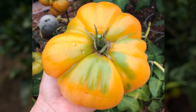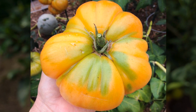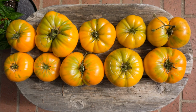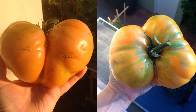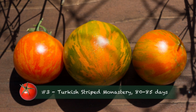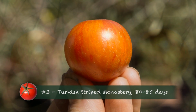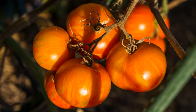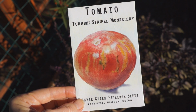I forgave my Yoder's German yellow for making me wait when it delivered this mother load September 9th, including my only 2-pound tomato. It was first to ripen and next to last on the vines. Turkisk Striped Monastery has great flavor for a small tomato, and it produced all summer.